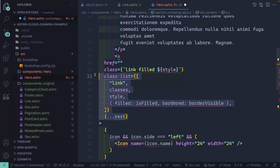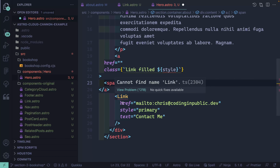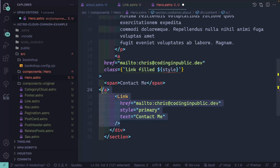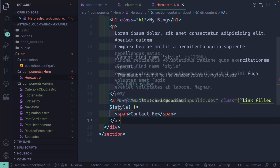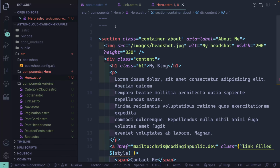Let's get rid of all this then, and we don't need an icon because we're not going to have that. And now I'll just replace all of these things for now like this. Let's get rid of this right here and then save the file, and Astro should reformat that for us. Now it's looking for style that doesn't yet exist, so we'll put all this stuff in just a second. In fact, maybe we should do that now.